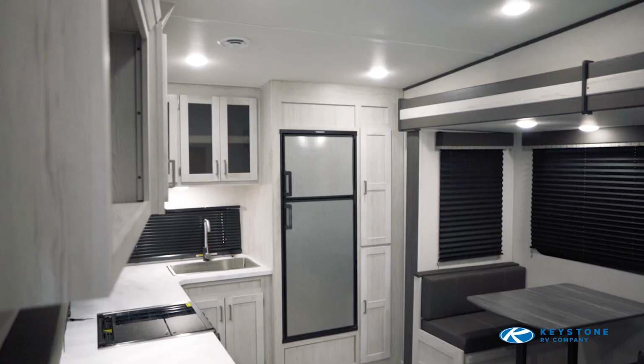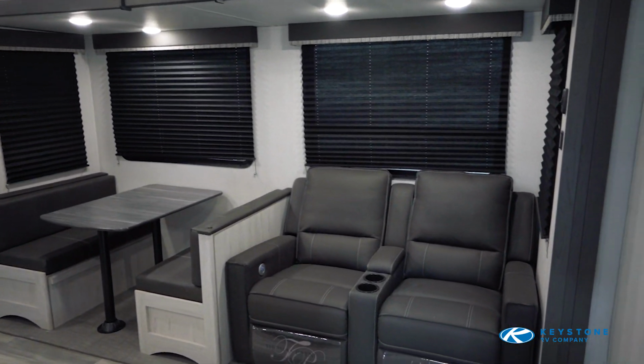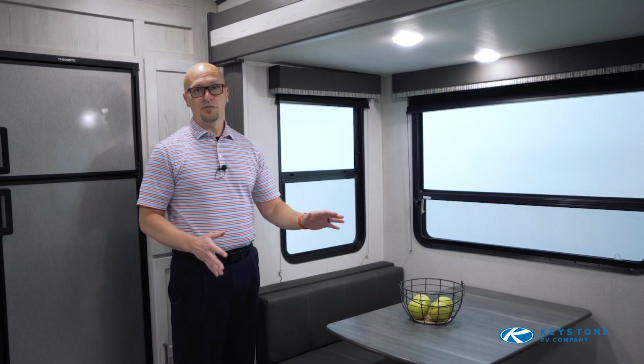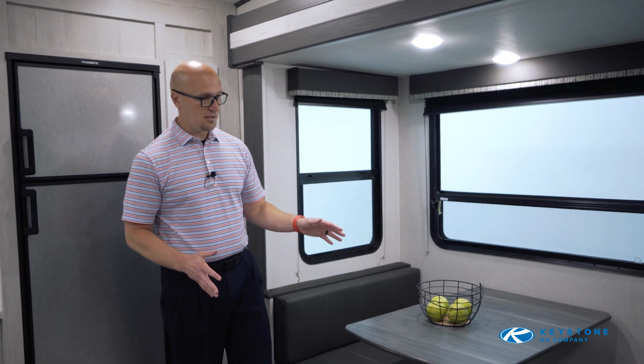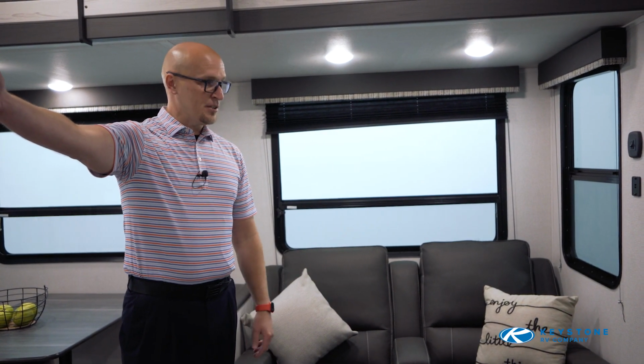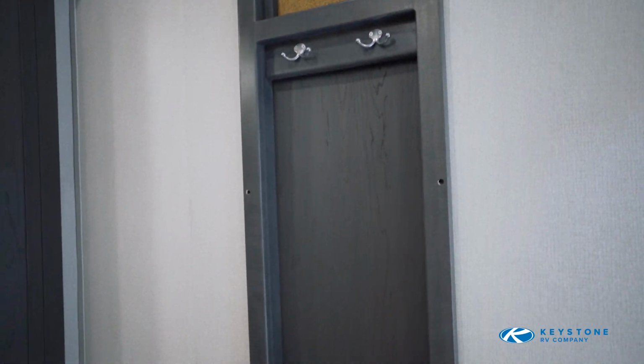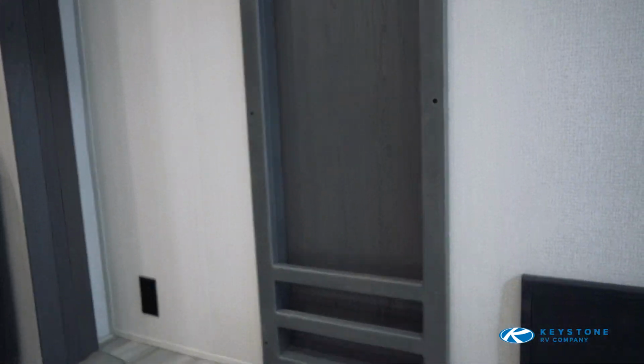In your slide out, you have two options for your dining area, folks. You have your traditional booth dinette, and then you also have a freestanding table with 4 chairs. You do have your awesome theater seating with lights, USB, and massage. Amply spaced right across from your TV for optimal viewing. You do have a lovely coat rack here with some cork for some storage and stuff. And as you can see, when we were talking about the 100-inch wide body, you have tons of room for friends and family when they come to visit you in your lovely new Sprinter.